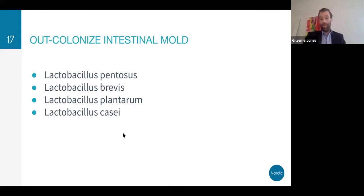Then to out-colonize intestinal mold, these are the species of probiotics that have some backing behind them, typically lactobacilli. So we're going to use a probiotic that has a number of these, or all of them if possible, alongside the other treatments we've just gone through.